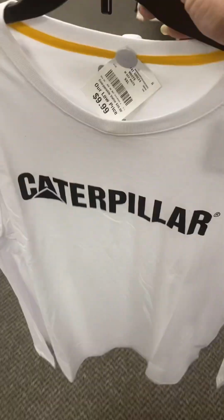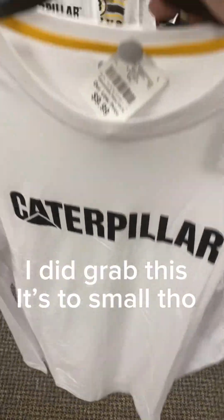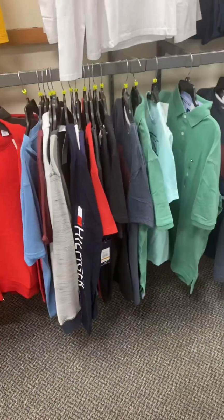What do you guys think of this Caterpillar shirt? Pretty dope. Burlington really is a good spot. A lot of people sleep on Burlington. Look at. I happen to love Michael Kors stuff. I have a ton of Michael Kors shirts. It's crazy to me what I find here sometimes.